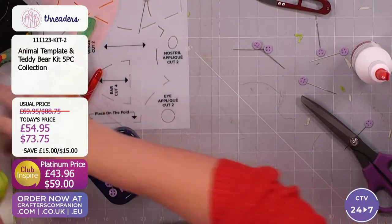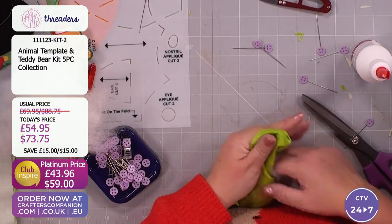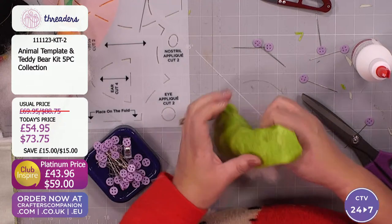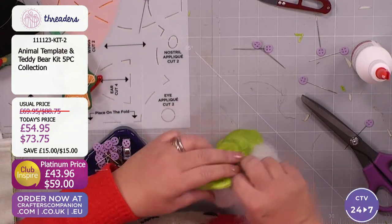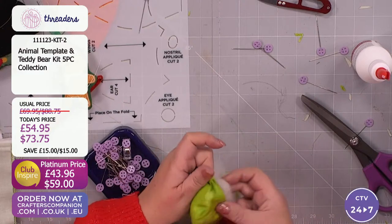Now you want your toys to be cuddly. You don't want them so overstuffed they're hard, yeah. But you also don't want them understuffed and then they're a bit floppy. You want to make sure you've got a nice sort of firm thing to cuddle, really. Yeah. Pop a little bit more. He needs slightly thicker thighs.